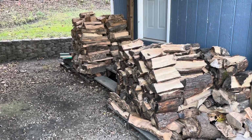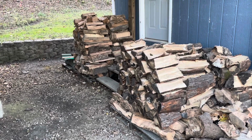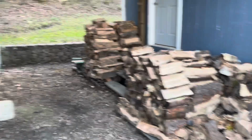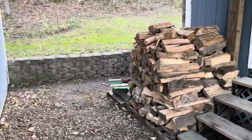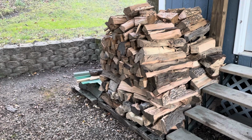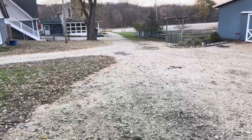I just split the logs up now. It was a tree that's been down just for a little bit, but it's pretty wet yet, so that'll be next year's burn. And hopefully this will get us through most of the winter. I might have to get a little bit more wood. We'll see. So now we can go down and have our hams.